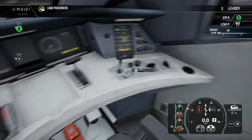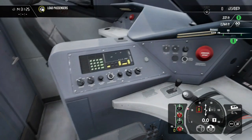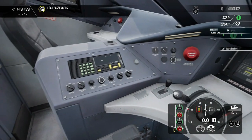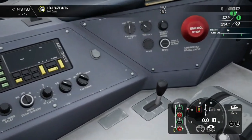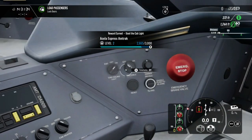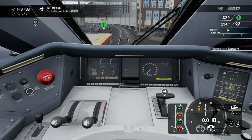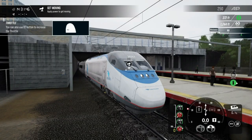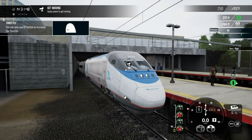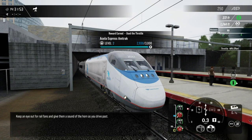Oh, yes, absolutely, sir. I'll sort that out in a moment. But this is my first time using this, so bear with me. What have we got? We have got an express run to Boston. Oh, it's the first generation Acela Express. It's basically the first gen. Yes, I believe it's that one. Yes, that is the one.